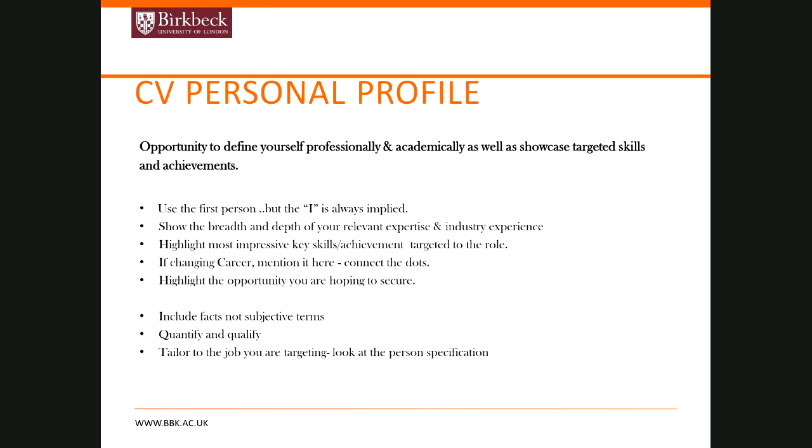CV personal profiles. What is your profile there for? Well, it allows you to define yourself professionally and academically, if relevant, and showcase your targeted skills and achievements, which communicate to the reader that you broadly meet the criteria they are looking for, and that they should read the rest of your CV to fill in the rest of the details.